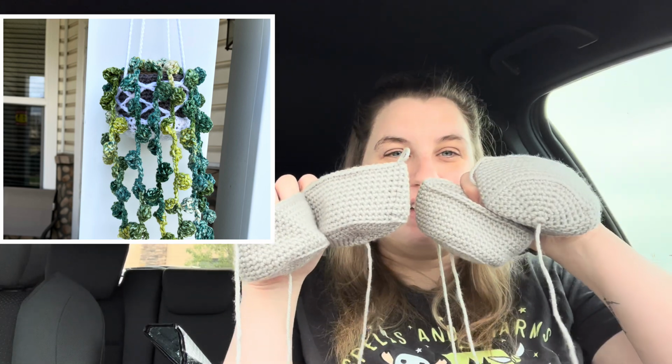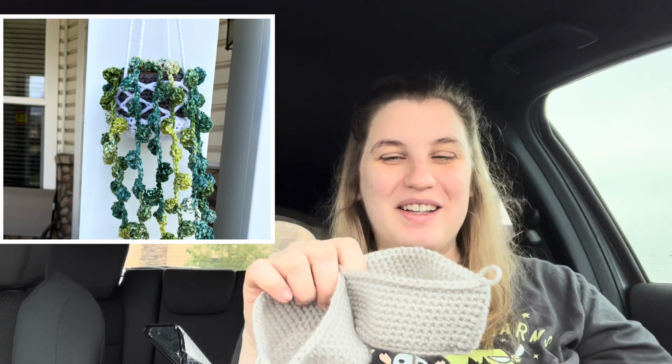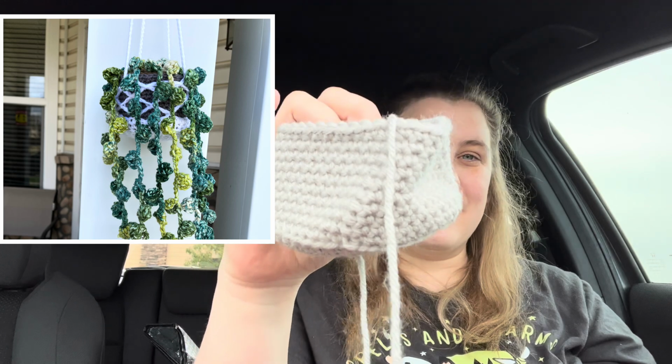If y'all have not seen, I have made a few of these actually. They're crochet hanging plants, and I'll put a picture right here of some of the ones that I've made. One of my mom's friends from work asked me to make 4 of them. So I have the pottery plant things done. So that's what those look like.